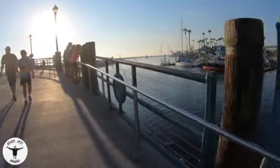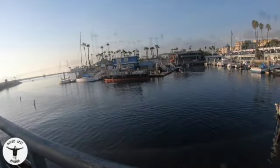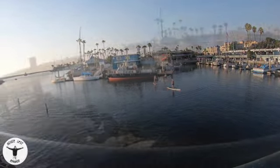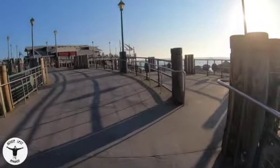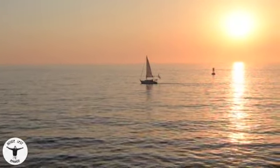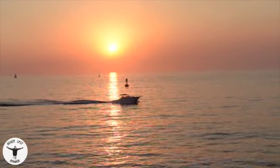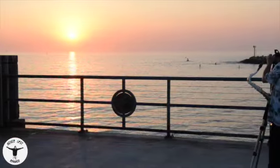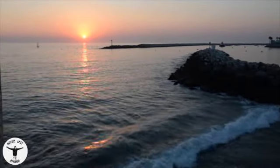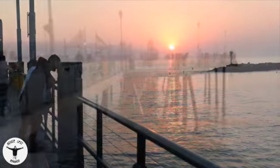This is the area where kayakers and paddleboards hang out. As you can see, there are currently 2 paddleboarders in the water now. As the day comes to an end, the sun gets ready to set. The weather on the pier averages about 75 degrees all year around.